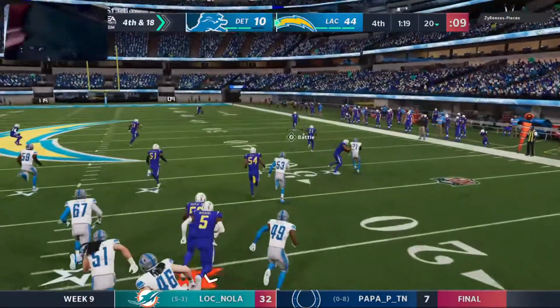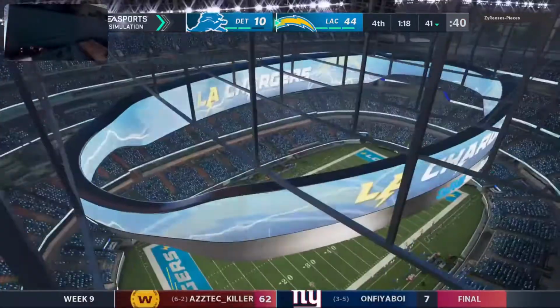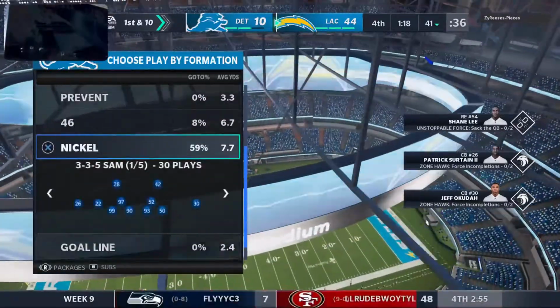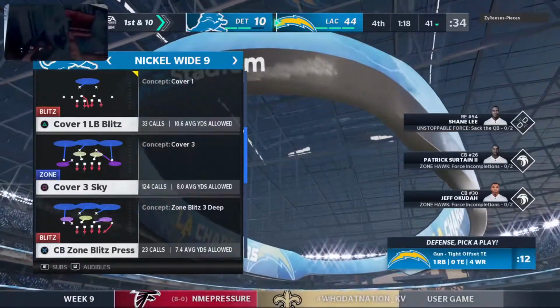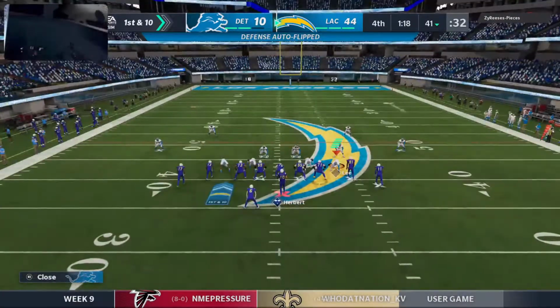And the kick's away as he angles this one for the sideline. And the punt goes out of bounds. Where will they put it? They'll put it just inside the 45-yard line. 1-yard line. The Charger drive about to get going.